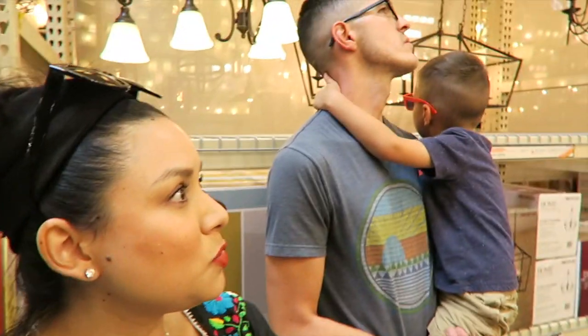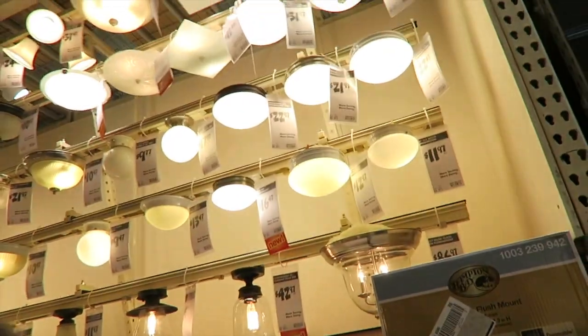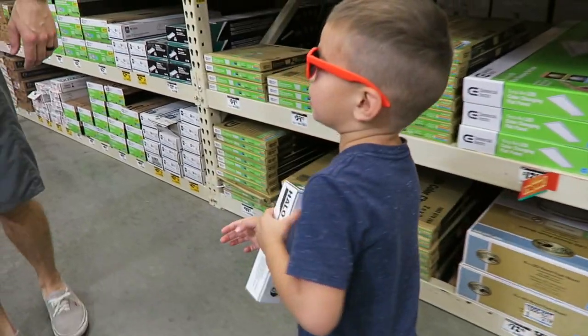All right, guys. So now that we have seed money, we are at Home Depot and we are looking for a light for Asa's closet because we haven't had one in there and it's been annoying since we've been in the house, right? Yeah, it's too dark. So that's what we're doing. Let's go to this other side. These lights. Or they have these little simple ones, $20.